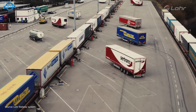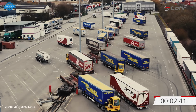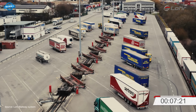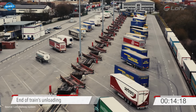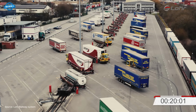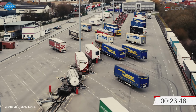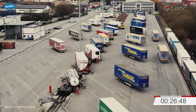The RoRo railway system is an efficient transport solution, operating daily for over 10 years. The process involves 4 key stages. Start of unloading: specialized equipment removes empty containers from the train. End of unloading: all containers are removed, and the train is ready for reloading. Start of reloading: containers are systematically loaded back onto the train. End of reloading: once fully loaded, the train is ready to depart. The entire unloading and reloading process takes just 36 minutes, handling 30 semi-trailers efficiently. This system combines technology and streamlined operations, ensuring faster and more effective rail transport.